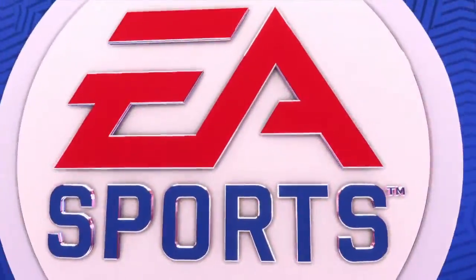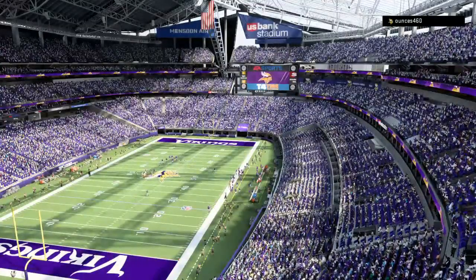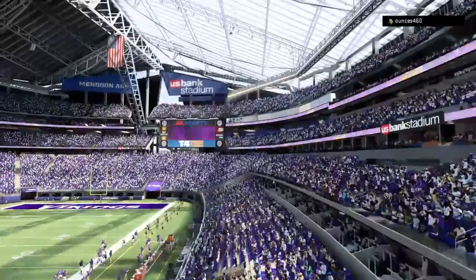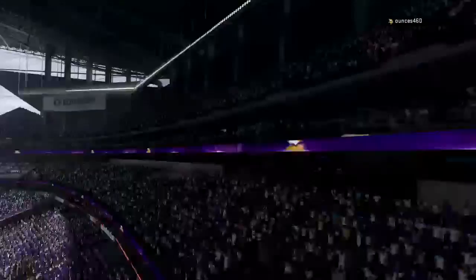So for Pittsburgh, they boost their record up to a strong 4-1. And they'll have another road date next week with the Cincinnati Bengals. Meanwhile, for Minnesota, they'll fall to 1-4 with a loss. And they'll get a chance to redeem themselves at home next week.